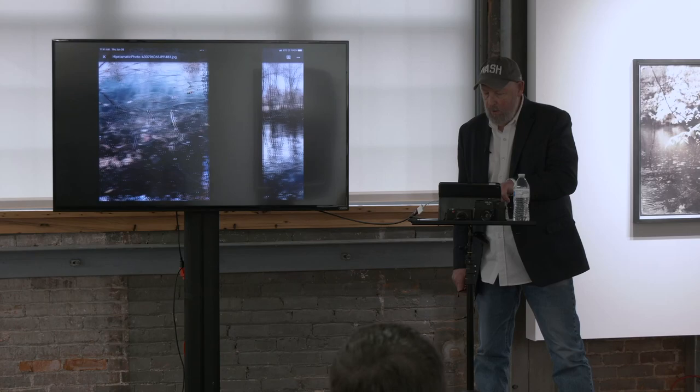This little streaking down at the top of that image, that was totally accidental. I don't know where that came from, but it was kind of nice. So I liked the way that worked.